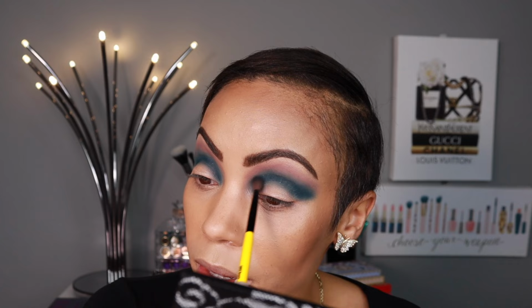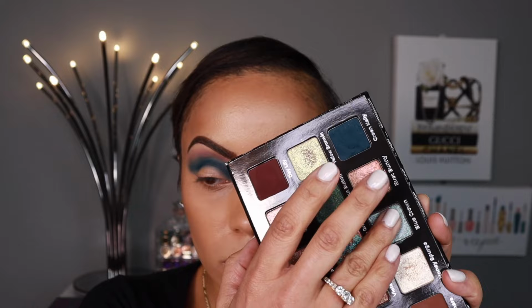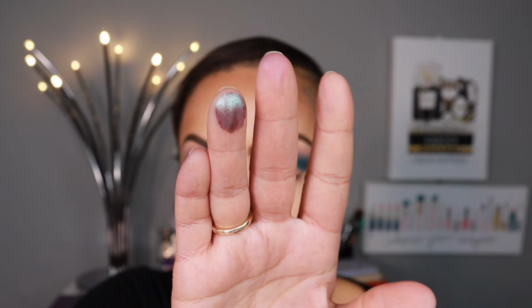And then what I wanna do, this is the shade that I'm really interested in, is this Blue Crown. That looks so pretty. So I wanna put this all over the lid. It has this little blue-brown shift. Tap that on the lid with the ring finger. And I will build this shade up on the lid.